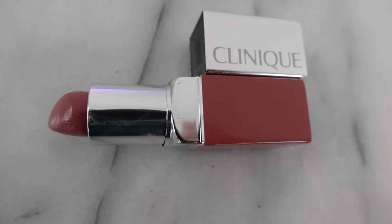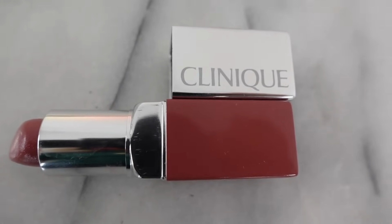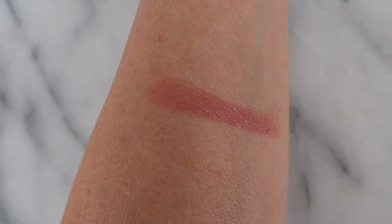Before we take our final look, I want to show you one more lipstick. This is their pop lipsticks that they have. This is called Blush Pop. And this is my jam. This is one of the shades I always love so much from any line. Just sort of a mauve shade. Look at how that glides.